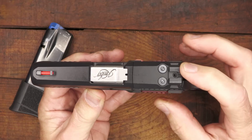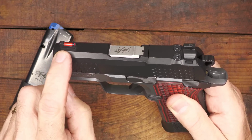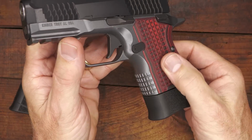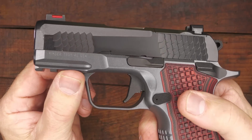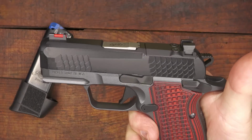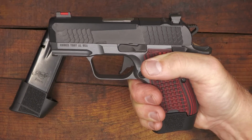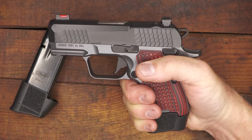It's thin, optics ready, has the Tritium fiber optic front sight, G10 grips, great grenade type texturing on either side, nice undercut, beautiful serrations on the slide, and then it has this cut that makes it just that much easier to put into holsters. Nice beavertail to keep slide bite or hammer bite down, and man, this thing is just a great shooting handgun.